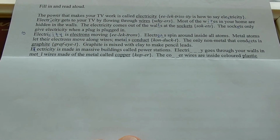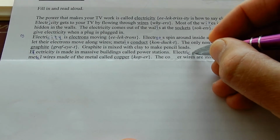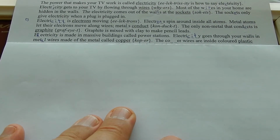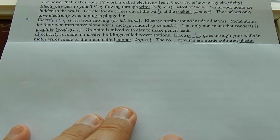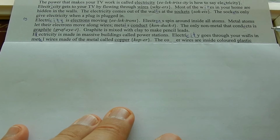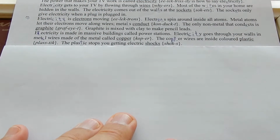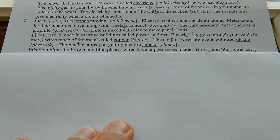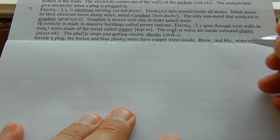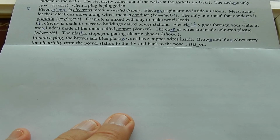Electricity goes through your walls in metal wires made of the metal called copper. Copper's a bit more expensive than iron and steel, about 3 times more expensive. But it's much better at doing the job of carrying electricity, and it doesn't rust away. The copper wires are inside coloured plastic. The plastic stops you getting electric shocks. Inside a plug, the brown and blue plastic wires have copper wires inside. Brown and blue wires carry the electricity from the power station to the TV and back to the power station.